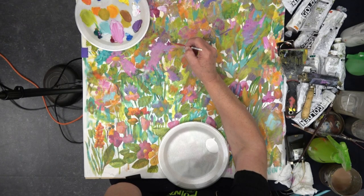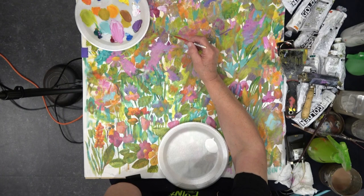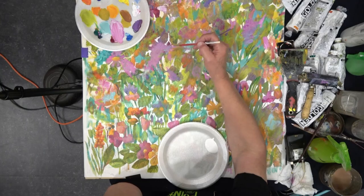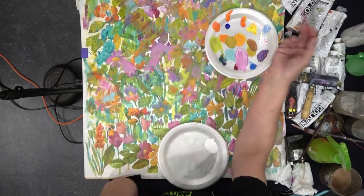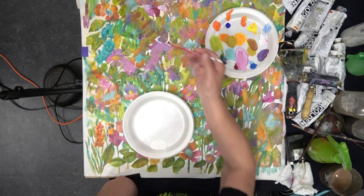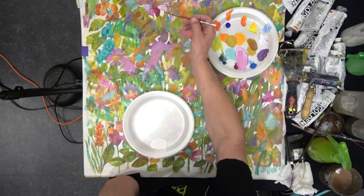So maybe that one comes through. Oh, maybe this one might be the leaf. I'm not going to go all the way up, because sometimes you get this blob. Let's see. Here's a blob right up here. What is that going to be? Sometimes once you start painting in that negative space, something else happens.